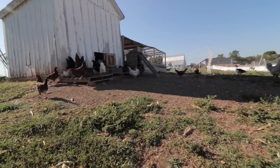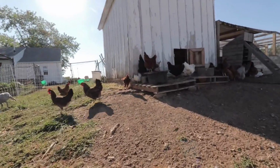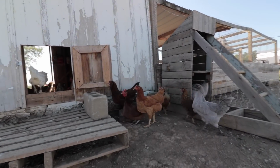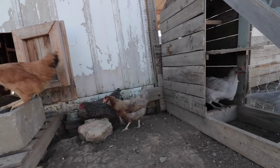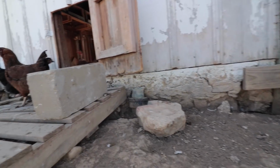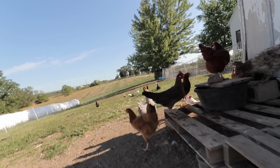We get about 1 to 2 dozen a day right now, which is not great considering there are about 50 layers in there. But considering the time of year, how hot it is, and that a lot of the chickens are hanging outside the coop most of the day, it's understandable. And so I actually expect that to pick up as it cools off going into the fall before it takes a steep dive into the winter and we get much less eggs.